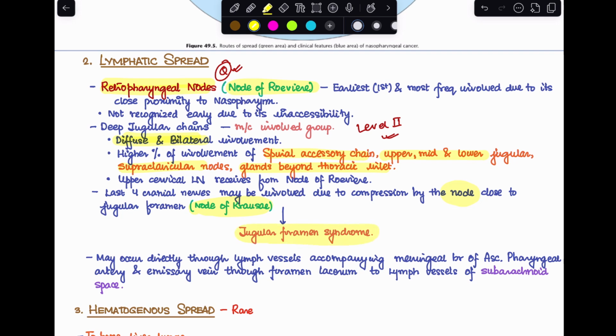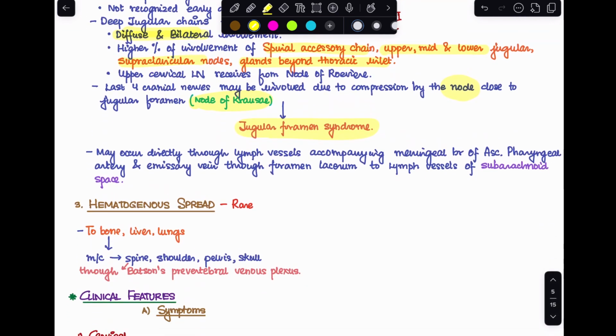I also wanted to say that there are a lot of different syndromes associated with nasopharyngeal carcinoma, and that's a very big question that you have to answer. These foramens depend on the different nerves involved once the base of skull is involved. So, this is about the lymphatic spread.